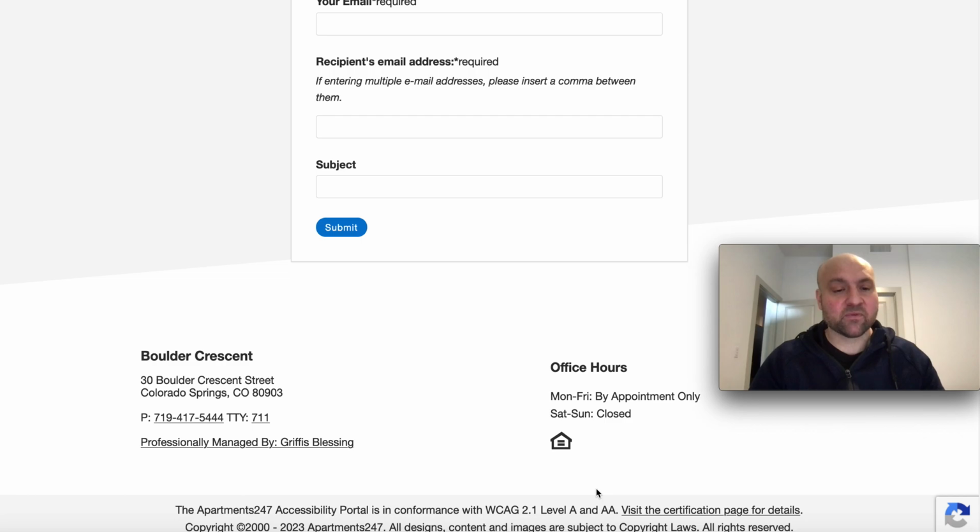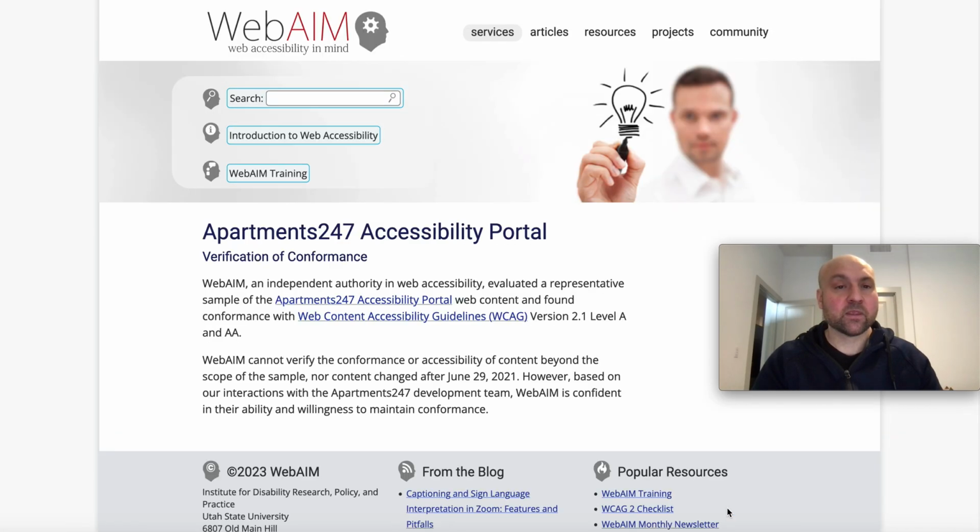And at the very bottom of the page, there's a footer. And in the footer, it says the Apartments247 Accessibility Portal is in conformance with WCAG 2.1, Level A and Double A. And then it says visit the certification page for details. So now I will click on that link.